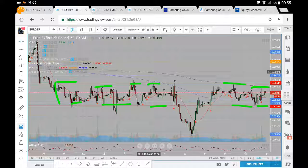I think they're making a statement as well. We've also got the pound. They've also got an interest rate decision and statement out as well.